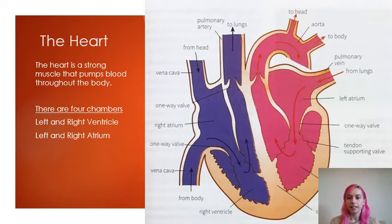The left ventricle is the strongest part of the heart because it has to squeeze all of the blood opposite of gravity and into the rest of the body, whereas the right ventricle only has to squeeze it as far as the lungs, so the left ventricle is the strongest part of the heart.